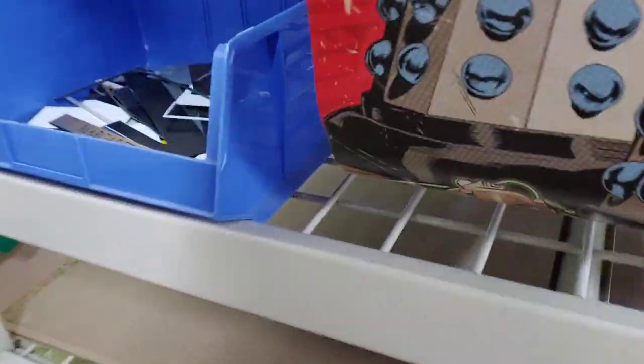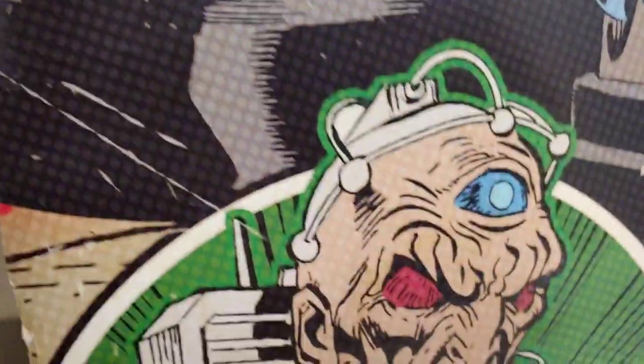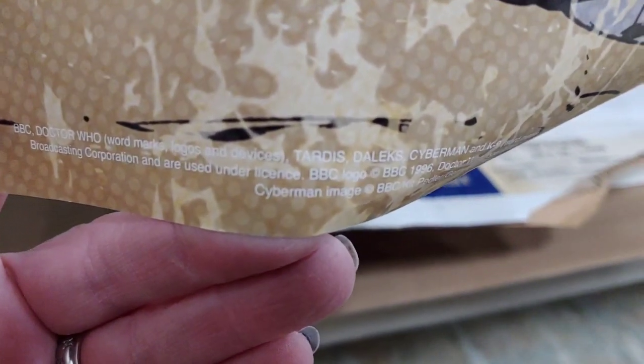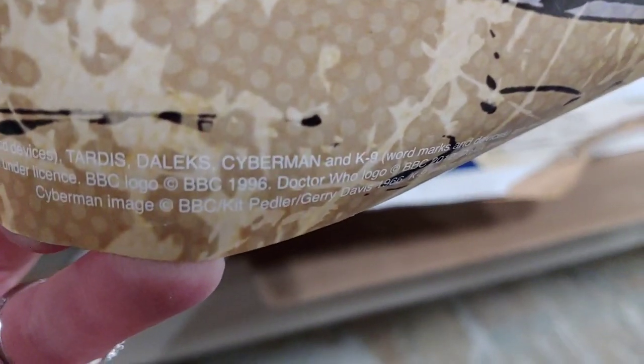It's got this guy down here on it, and then down here at the very bottom, you can find the date. It says 93 on here somewhere. 96. So yeah, I'm gonna go ahead and take a risk on this. I think it's worth it.